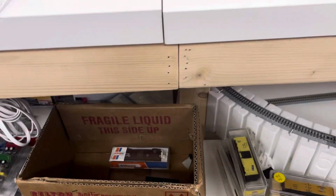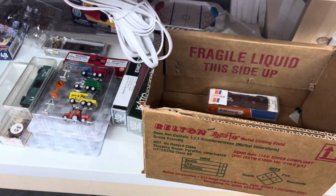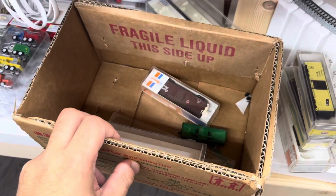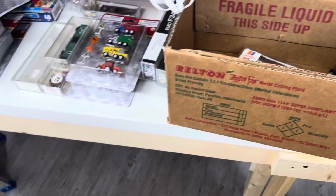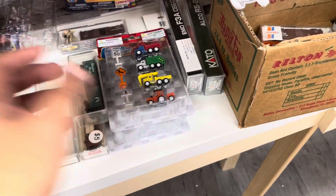Hey guys, I was just going through the garage stuff further. I'm still not done. I got a bunch more boxes. I'm getting into buildings now, but I found this random box of boxcars and locomotives that I didn't know I had, which is weird because it was for some reason separate. So it's a lot of different stuff.